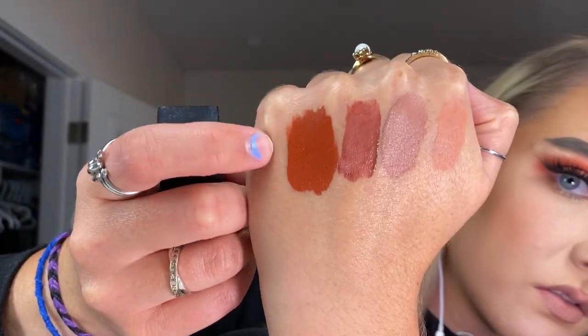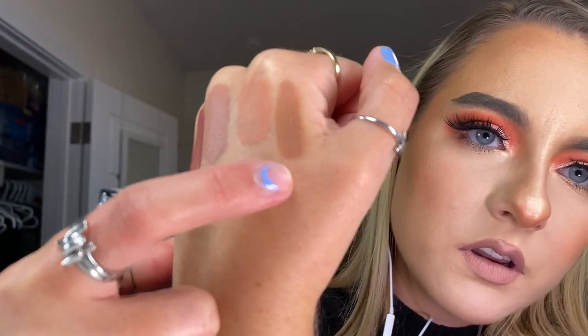So there it is. Swatched. It's a pretty color. I just don't wear it a lot anymore. I like it. I have nothing against it. I just don't wear it. I don't know. It's pretty. You guys probably remember how I feel about KVDs, so we're gonna move on.